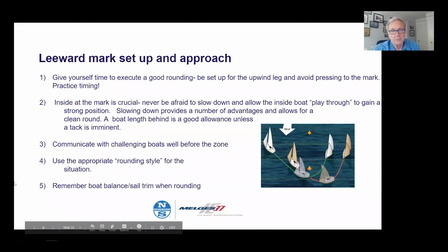And remember, boat balance, sail trim when rounding. This is much like just in little boats where we want to keep the boat balanced as we're going through the turns. And we'll see in a couple of videos here where the jib comes in, maybe not only tight, but comes in well before the main is in. And we can get away with that in a bigger boat, obviously, but that's going to make it harder for the boat to carry through the rounding and up on its close haul course.